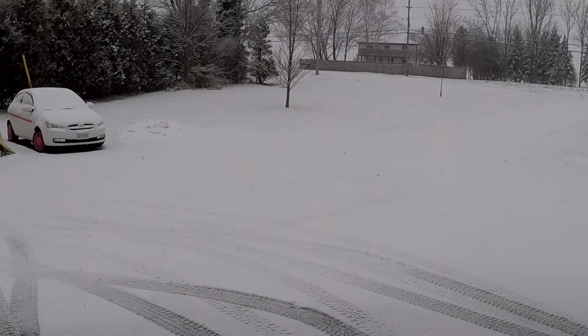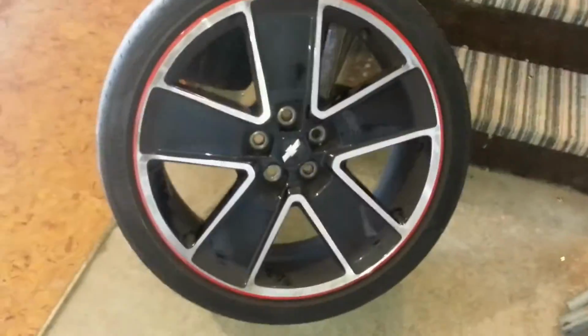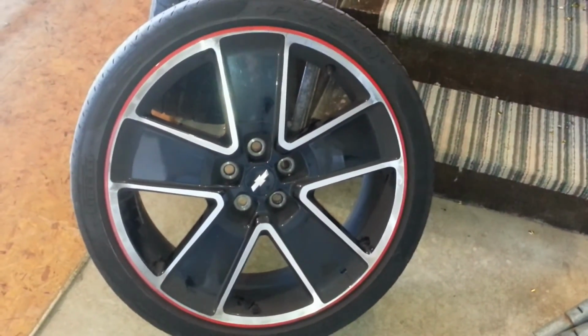Ain't it pretty? No, had enough. It says it's 40 degrees or 5 degrees in the garage here. Snowing though, so it can't be that warm. It's colder out here. Here you go, a little before shot of the Camaro rims. Not too bad.